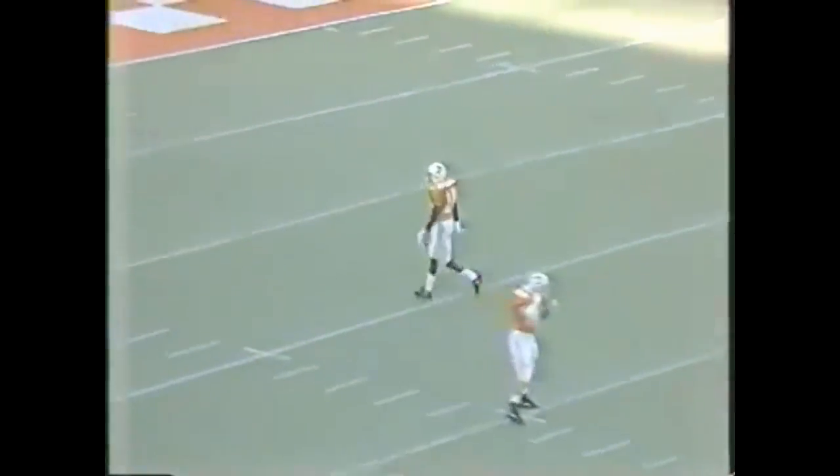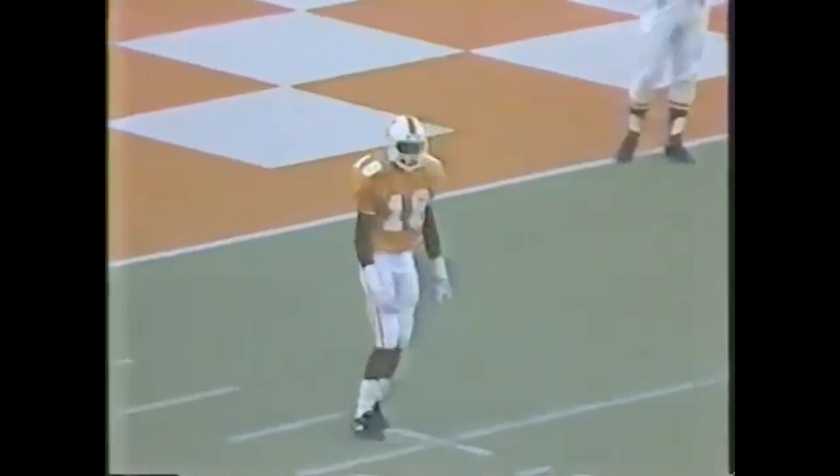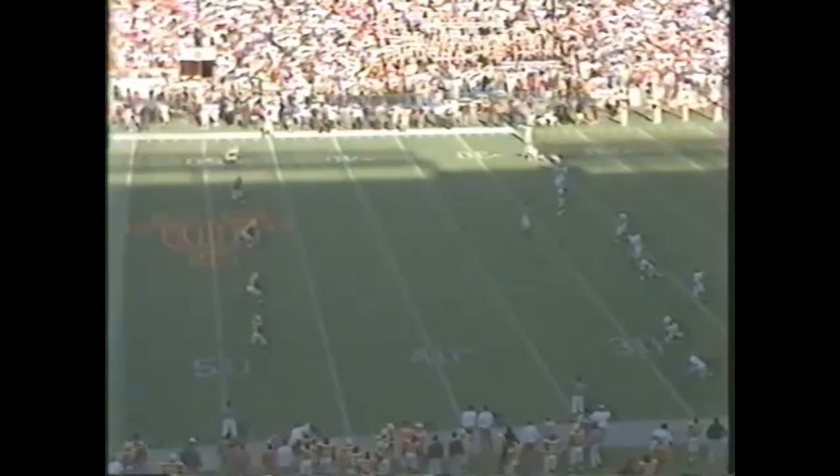Going back deep for Tennessee, number 18, Dale Carter. He returned the second half kickoff last week against Florida, 91 yards for a touchdown. They're an outstanding special teams team. They will run back kicks. They do an excellent job. They spend most of their Thursday practice on returns. So look for Tennessee to be a very good team in special areas.